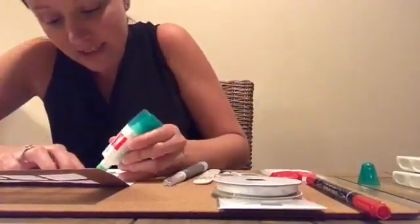All right, so I'm gluing one little birdie, and I'm going to glue the other bird looking down at him as he's looking up at her.